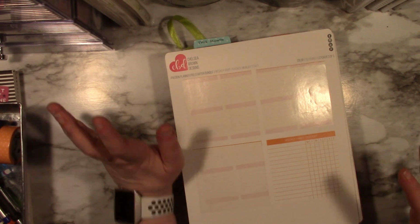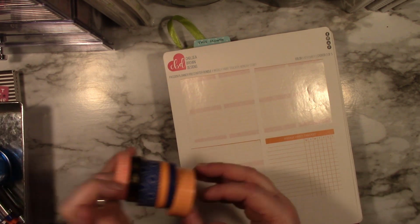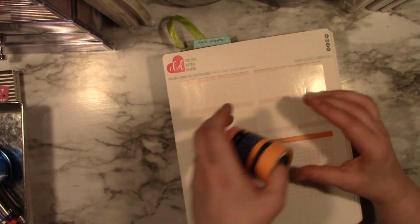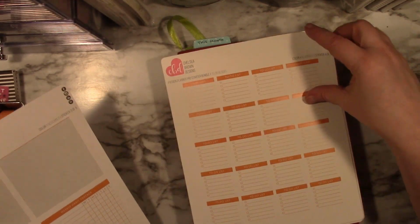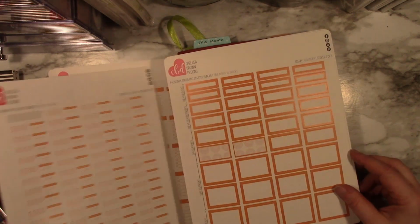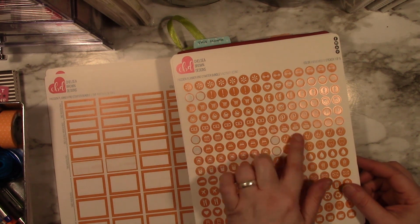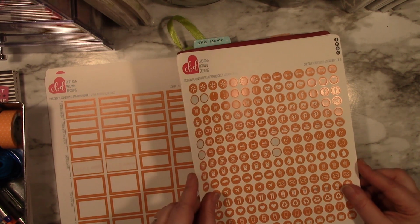So everything that I've pulled for this week so far is this orange and a navy blue. Like my washis that I pulled, and this one is looking more pink the more I have it out. And you'll see what else I'm going to do here in a second. So I have my Chelsea Brown Design stickers that I always use as a base. And I'm glad I had all these oranges. I had forgotten that I had all these oranges. I'm kind of excited about this.